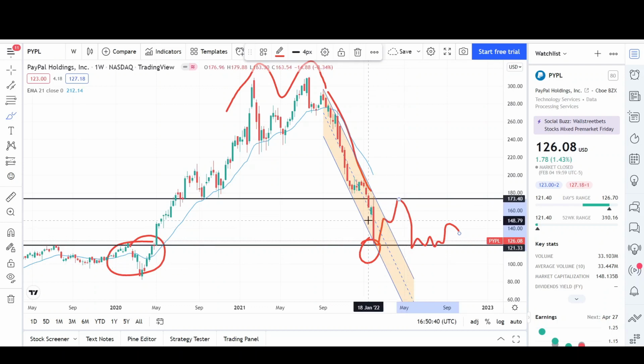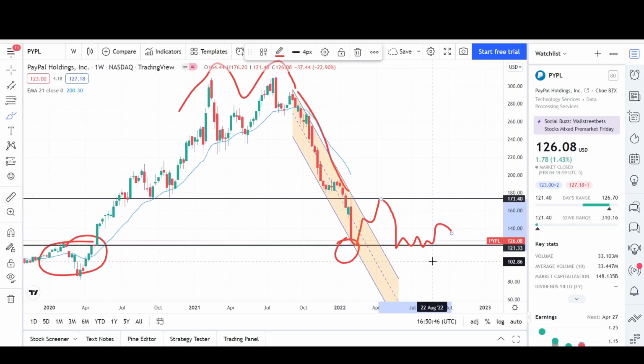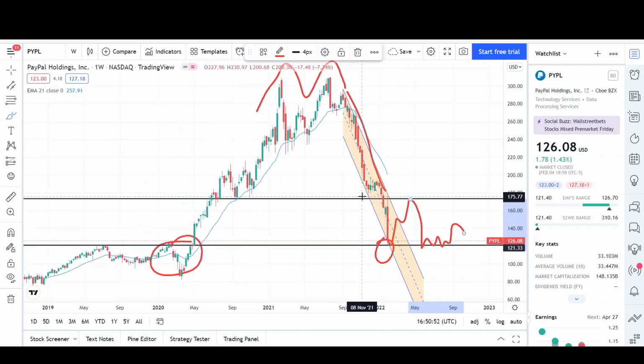If we start seeing a lot more sellers come in the market, then it will be more believable. But as of right now, I'm not that bearish on PayPal. I'm expecting a pullback and just a retest of the low before continuing higher. So that's what I have for PayPal.